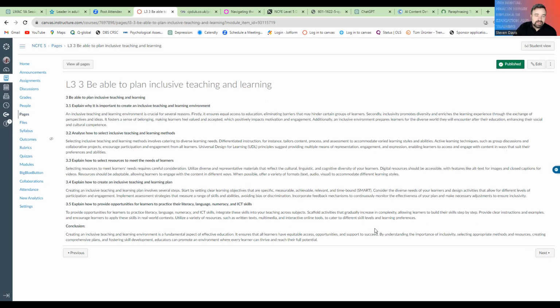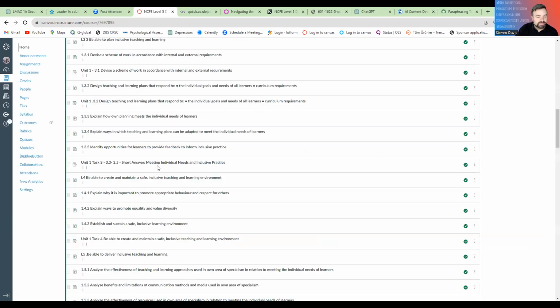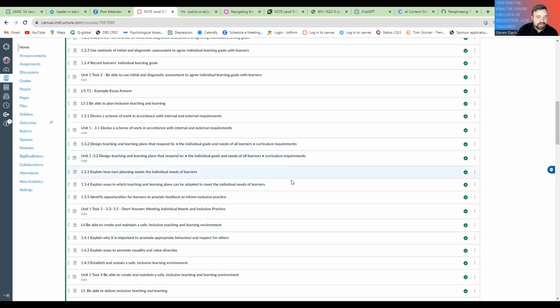Good. So learning outcome 3, I think we will do next week because I've been going for quite some time now. So by next week, I'd like you to have learning outcomes 1 and 2 done. And then next week, we're going to be looking at how we plan inclusive teaching and learning, which is great because that's the fun bit. That's where it becomes all exciting. And we will also cover creating a safe, inclusive learning environment.